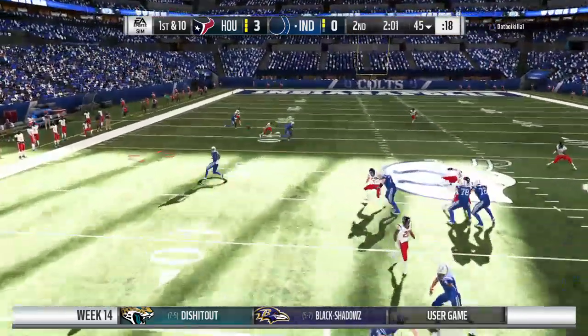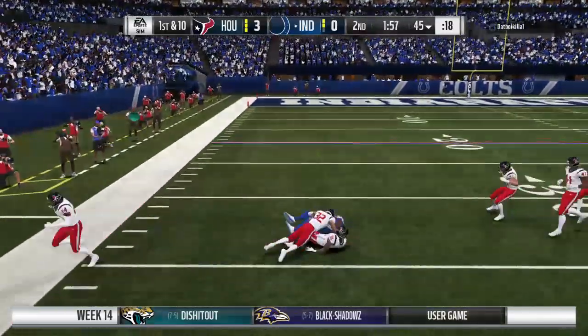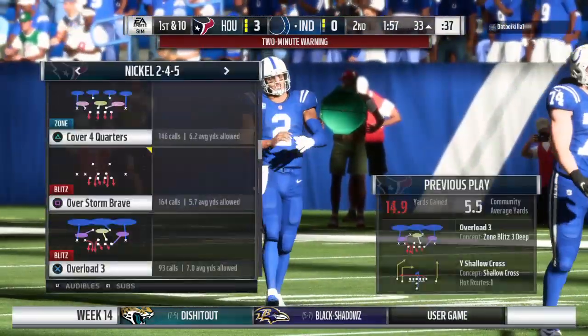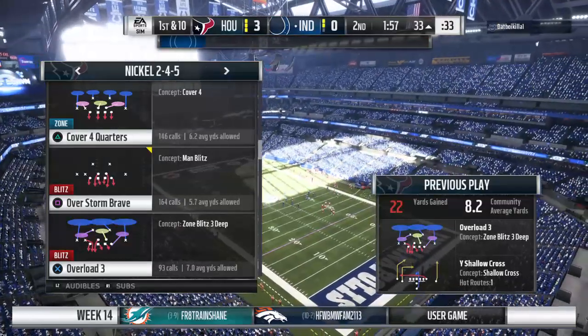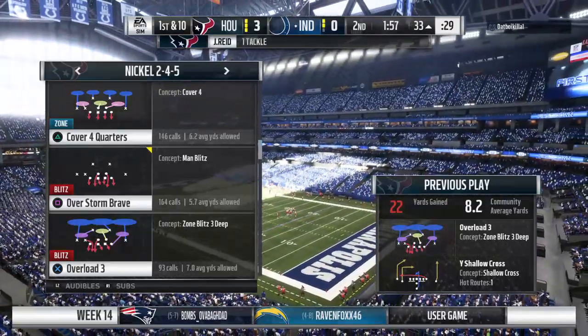Watson on 1st down. The completion good. This is Eric Ebron. And he's going to get this all the way down inside the 35. A minute 57 to go in this first half. We'll come back to Indianapolis right after this.